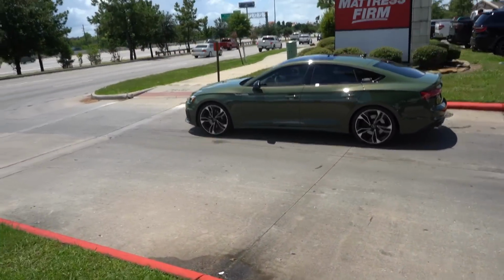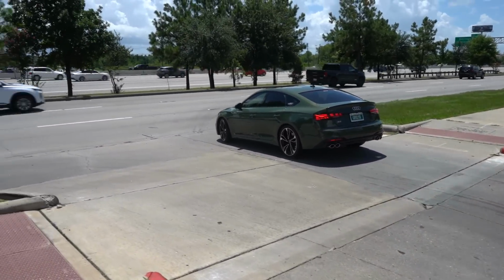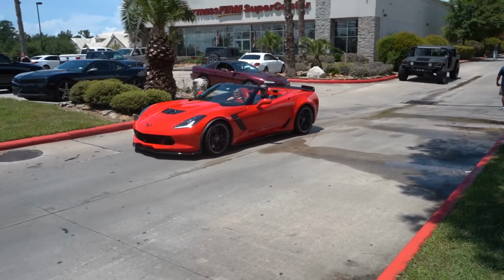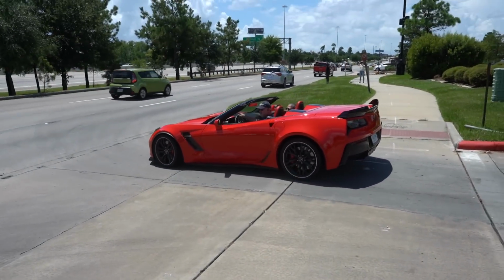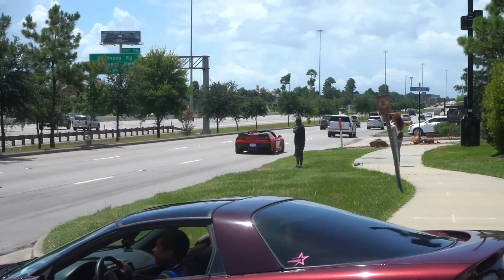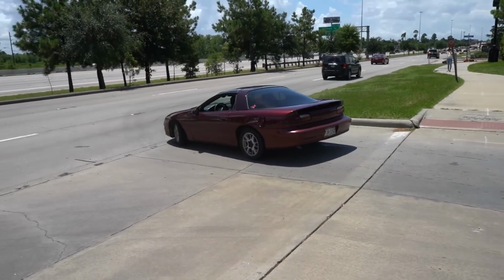Color on this Audi. This thing is sick. I like that color a lot. Well, S5. Appreciate it. Little C7 drop top, Z06 rolling out, using that eco mode. And we got a little F-body as well.